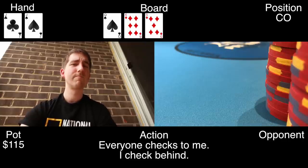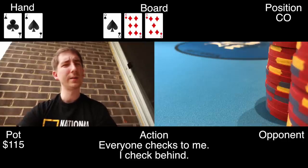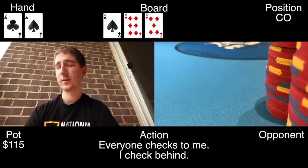The turn is above average. One might call it good. One might even call it favorable.